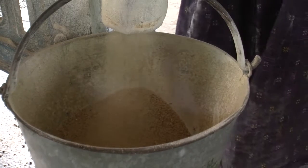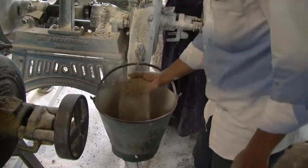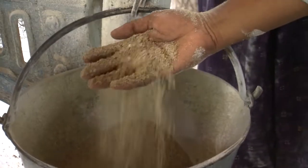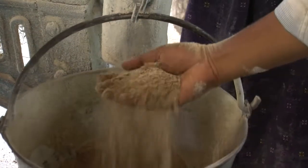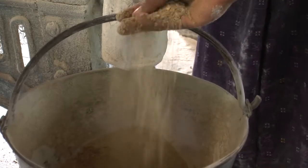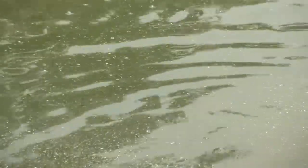Make sure that the flour is not fine like dust, as it could get into the animal's lungs. Also for fish, the flour should be coarse. If the feed is too fine, it will float on the water and the surface feeders will take most of it. Bottom feeders will not be able to get any feed.